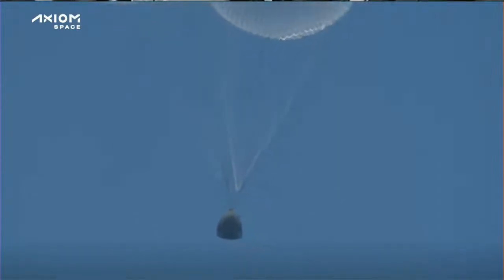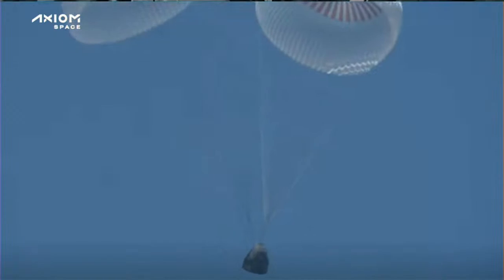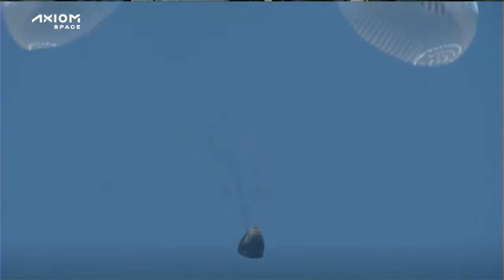So we can see that capsule there, as I mentioned before, when we saw it on station and of course during launch, it was pure white. It is no longer. We now have really a beautiful shot of that toasted marshmallow. Those thermal protection systems keep the crew safe. Copy, 400.